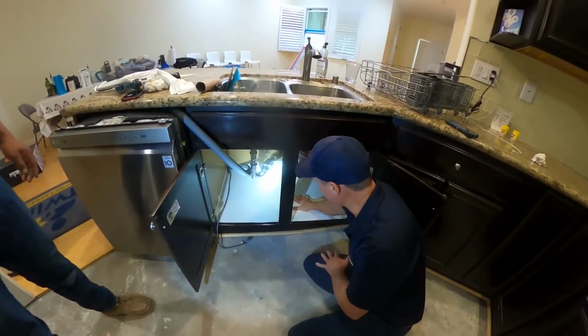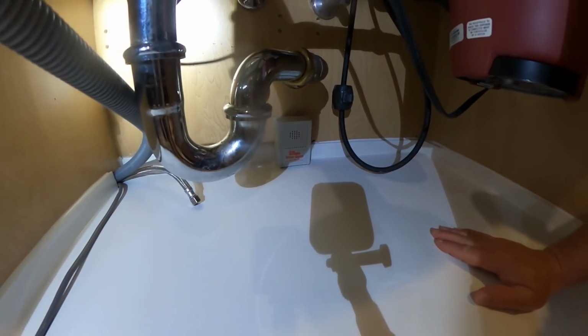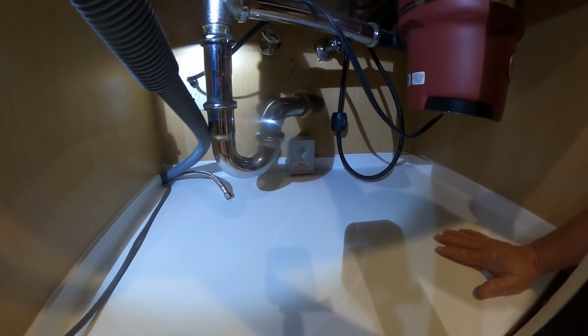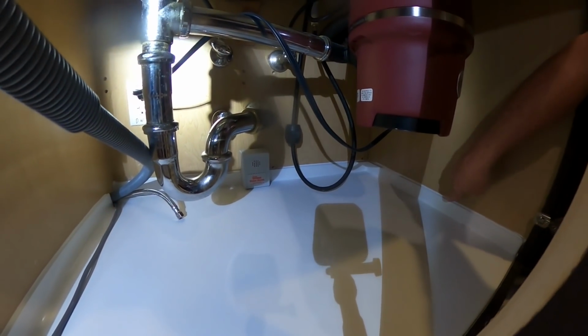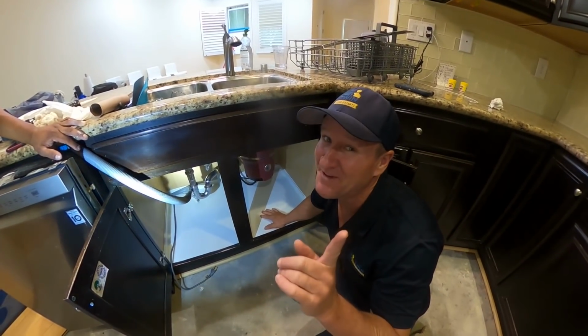All right, guys, so here's the finished product right here. We also like to add a water alarm as well. That way, if you do have a leak, it notifies you, but you can see there's no water that's going to penetrate this here as well as the top side, because we put a layer of caulking all the way around. So this really offers a lot of peace of mind for very, very low cost. So it's definitely worth it.